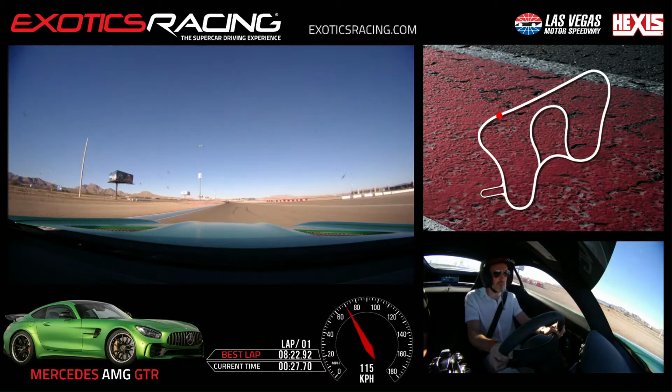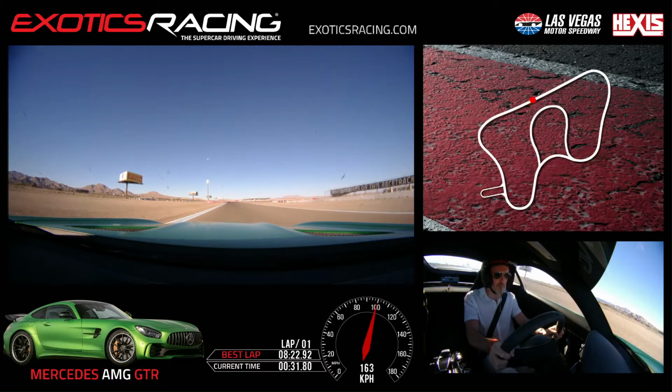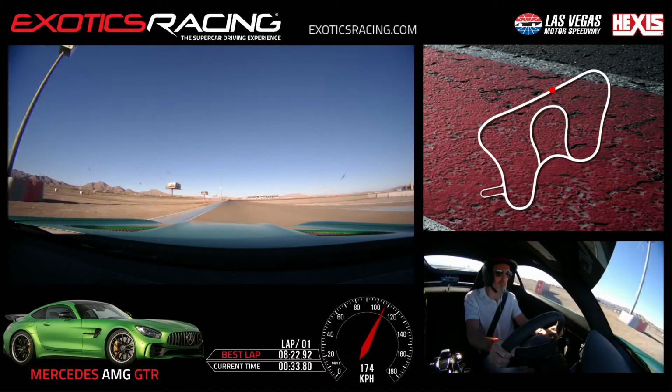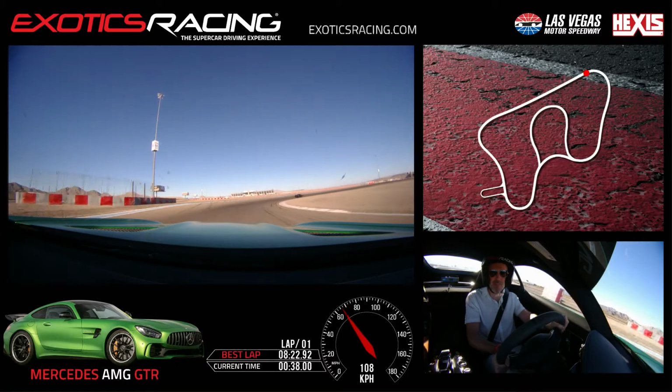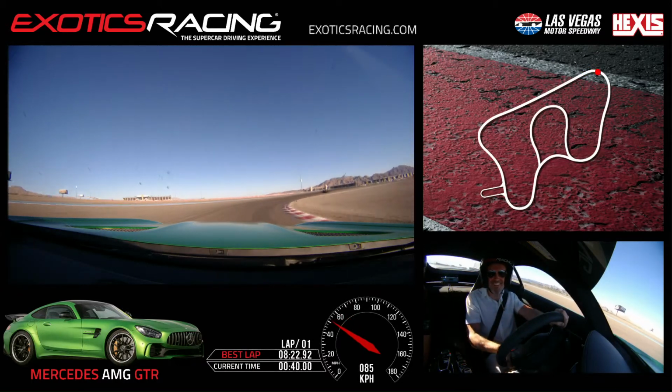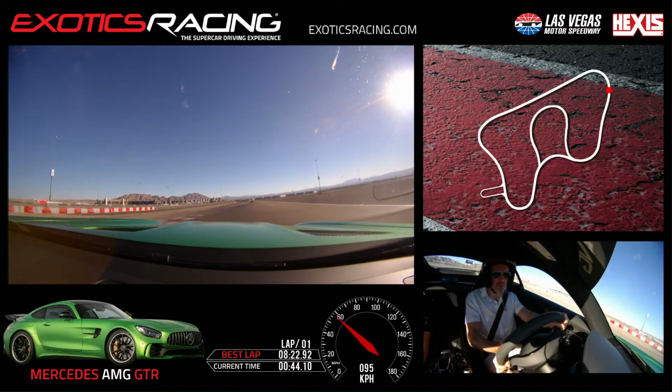Stay left, don't short shift. Wait for it. Good, stay in this gear. And brake here, downshift 2 times. 1, 2. Oh, there's windshield wiper. Stay on the brakes, you're fine, don't worry about it. Start rolling back to throttle, smoothly, right up to the paint. Good, more.